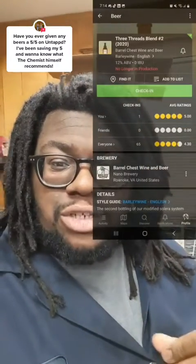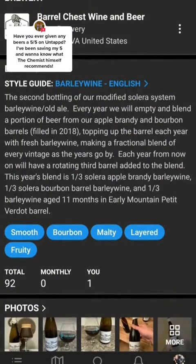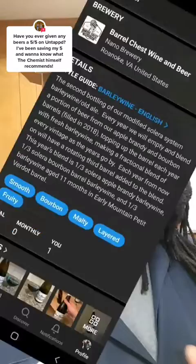Okay, so we had to change locations because, work things and all that good stuff. But next up is the 3 Threads Blend number 2 from Barrel Chest Wine and Beer. This barley wine was top tier, like absolutely incredible. Definitely in my top 5 favorite beers I've ever had in my life. This beer was so good, I literally had my friend buy the rest after I tried it once. Also, pause and read the description because this beer, I'm telling you, was absolutely amazing. Definitely recommend it, but it's no longer in production, which is so sad because I love this beer so much.